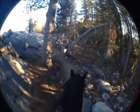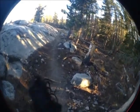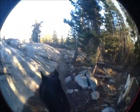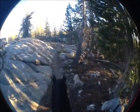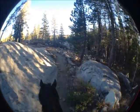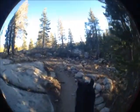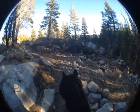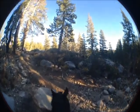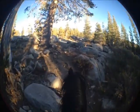Now, if you can hear off in the distance, there's cars on the freeway. And this trail parallels the freeway. I mean, like a quarter of a mile away, if that, for a while. It's really weird. You're out there. You think you're out in the middle of nowhere, and you're just seconds from civilization. But so far we have met, I think, 3 sets of hikers in about 15 miles. It's not exactly busy out here.